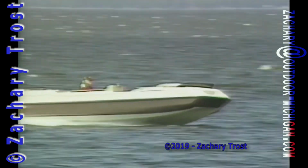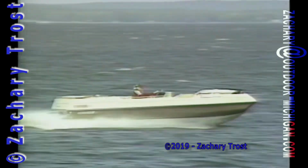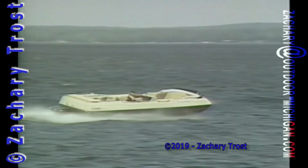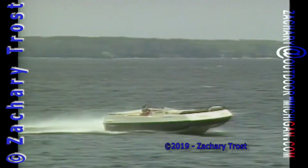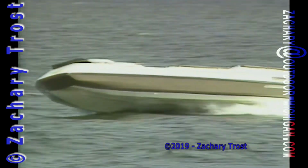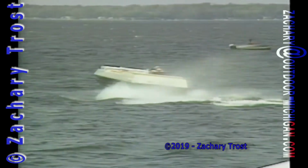Here's a Four Winds deck boat from Spicer's Boat City. Notice it jumps up on plane immediately. It's more like a shoebox in the water. They're rectangular, flat-bottomed, called a modified tri-hull, and watch it skid around the corner. It actually skids like a sled. It doesn't lean up like a V-hulled boat. It doesn't tip up, but it gives you maximum stability.